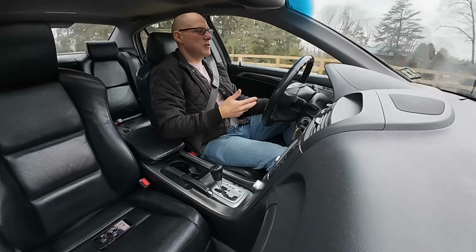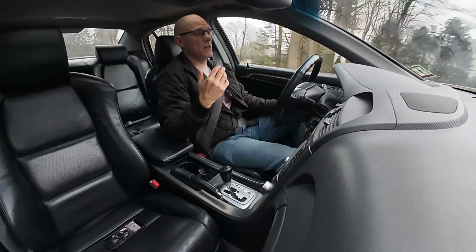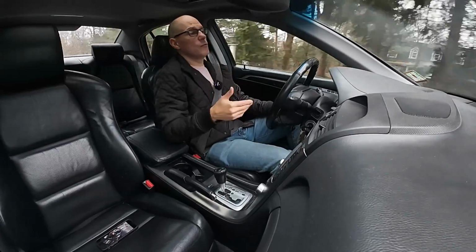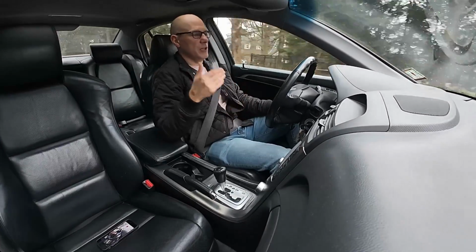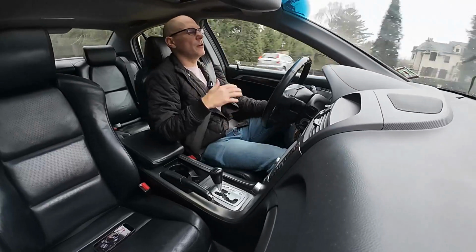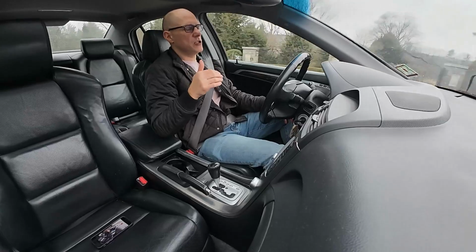Some people say the transmissions fail. I have never once had an issue with the transmission. Never has it been sloppy, upshifting or downshifting. But I do maintain my vehicles. I keep on top of them. I change the fluid, and as long as you change oil and transmission fluid and diff fluid, your car will keep on going. Just take care of it. You know, that's just the main thing.